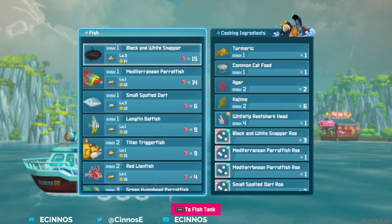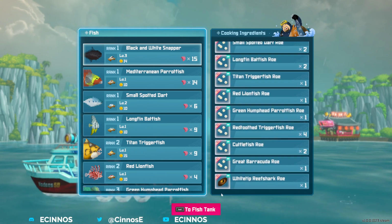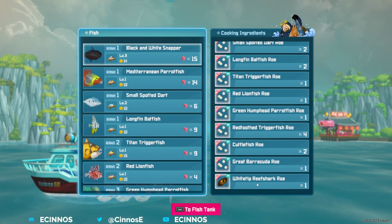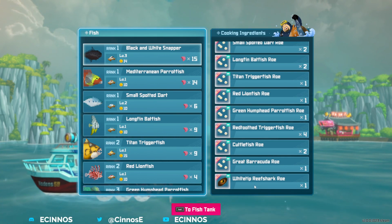Oh, I did get roe! Oh, that's freaking awesome! Nice! And the white tip reef shark, too. Oh, I'm going to have to get more of those.